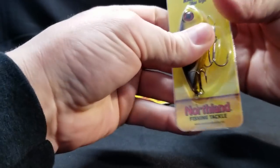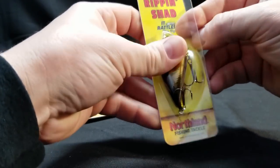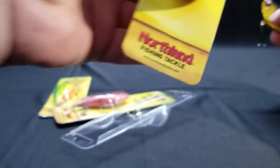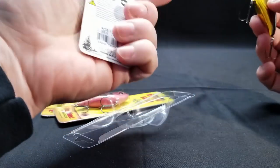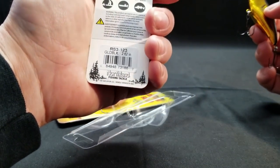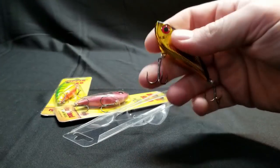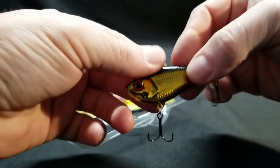And I'm going to open this gold one. It's called a Rippin' Shad from Northland Tackle. It rattles them up. These are 2 3/4 inches. It does not say the weight, but they weigh probably 1/2 ounce or 5/8. And you can hear a bunch of rattles going on in there. This is a good looking bait.